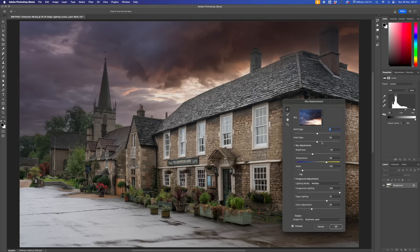So what we're going to do is fade the edge. If I go left, you can see that it lights the sky against the chimney pot. And if I go right, it darkens the sky against the chimney pot. So that's better. Still not perfect. Let's bring the Shift Edge down a little bit. If I go too far, you'll see it cuts into the roof. If I come in too low, it'll actually fade over. So we need to find a good balance point. I'm going to go around about there with the Shift Edge, about minus 11.